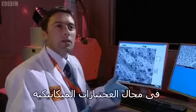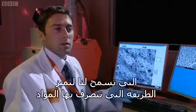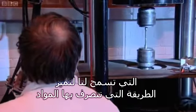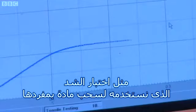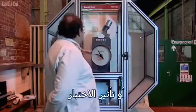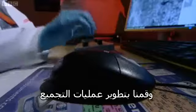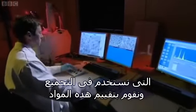In the mechanical test area, there are various pieces of equipment and techniques which allow us to characterise the way materials behave, such as tensile testing, which we use to pull the material apart, or impact testing. When two sections of the submarine are joined together, we will have specified the materials that have been joined together. We will have developed the process which joins the material together, and we will have assessed the suitability of the material that goes into joining the two pieces together.